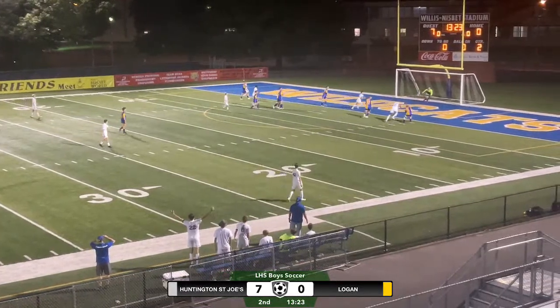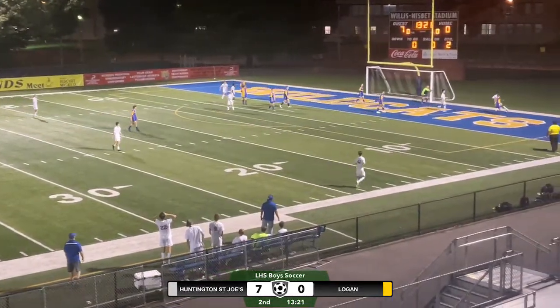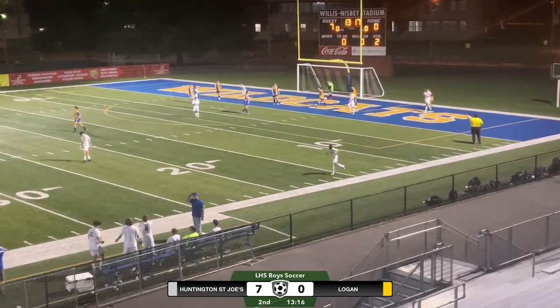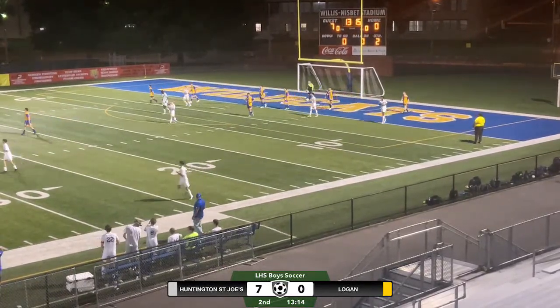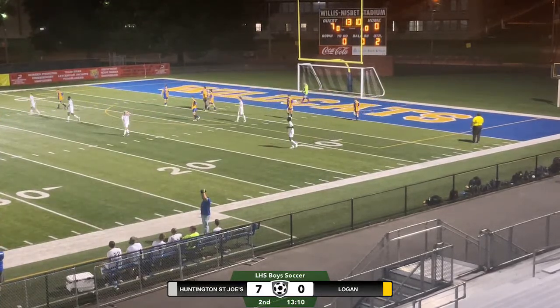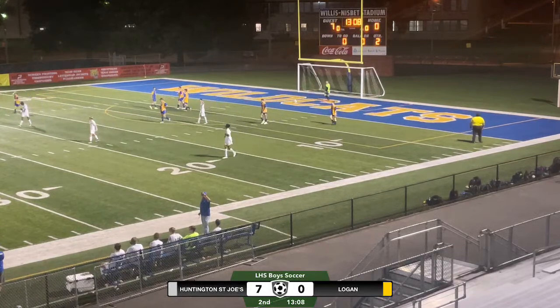St. Joe's looking for an opportunity. And just a little bit off. They save it. Try again. Nope. It's going to be out of the back for a goal kick. And we get a substitution. Chase Hatfield is going to check back in for the Wildcats.